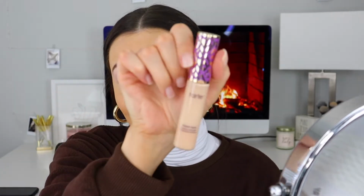So for concealer, now this is another key thing that 100% works so well with masks. The Tarte Shape Tape Concealer. With this on your nose, your makeup is not going anywhere.